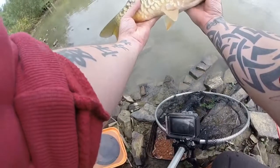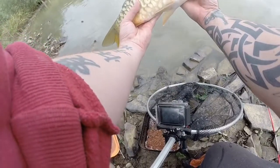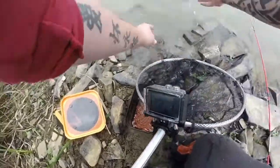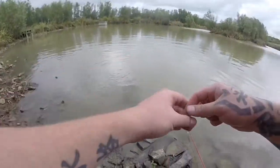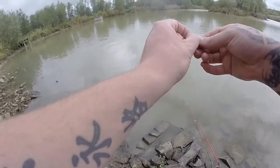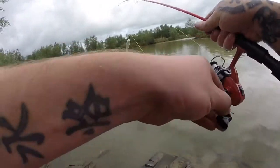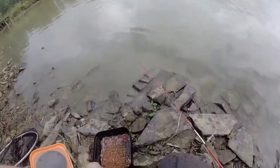So I'd say that's a typical mirror for this place, Killock Farm up in Bude. You know, 3 or 4 pound, maybe 5 if I'm being generous. So they're all stunning fish. Just going to slip him back in there, look. And there we go. So you can catch decent fish using a bargain basement fishing rod. I don't think anyone doubted it. I certainly didn't. As I say, you don't need thousands and thousands of pounds worth of carp gear to catch fish. It just looks good.